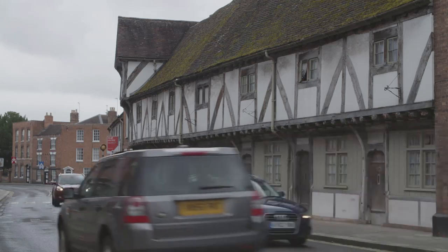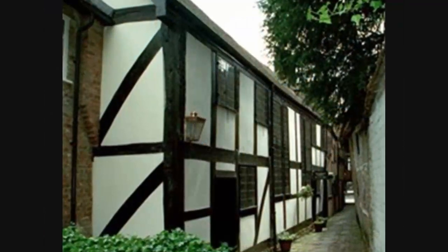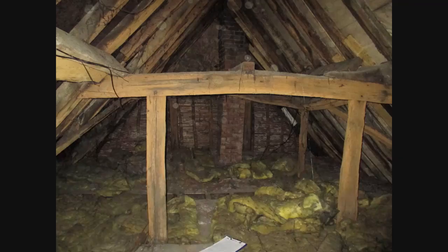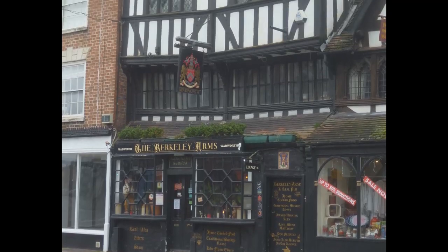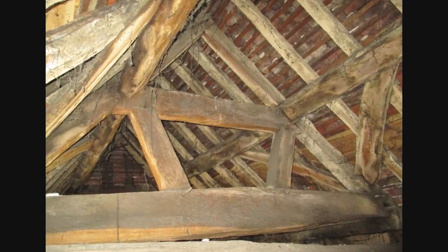Three fine examples of exposed timber frame are the Black Bear Inn, dated to 1439, and the Baptist Chapel, dated to 1458, both with queen strut roofs, and the Berkeley Arms, dated to 1495, which has a raking queen strut roof. Black Bear is lovely.